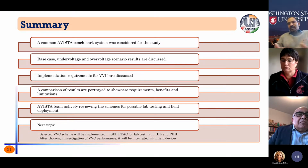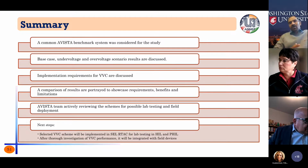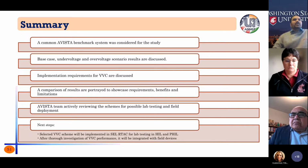And on the implementation side, we already discussed what the ins and outs and the requirements are. Overall, in terms of benefits, we see benefits from one scheme to the other. But again, looking at the implementation and the feasibility of the scheme in the field, and how easily they can do it without altering any existing infrastructure, that's the criteria. AVISTA does not differentiate any scheme with respect to certain conditions or test scenarios here. It's just looking at the feasibility or the implementation requirements.